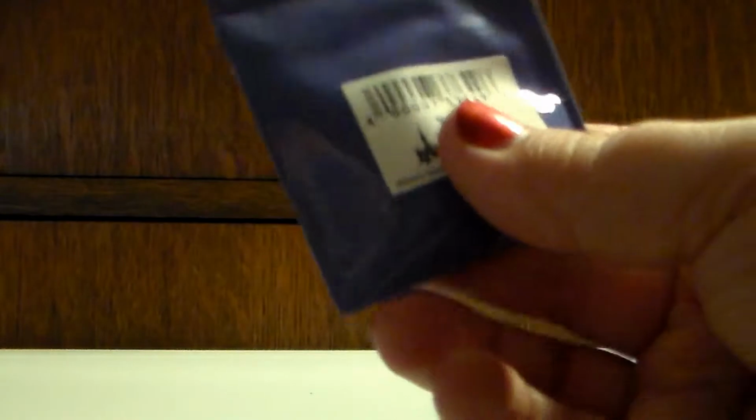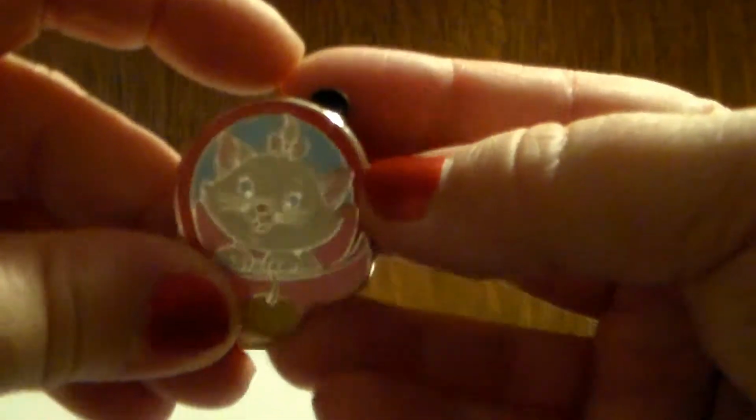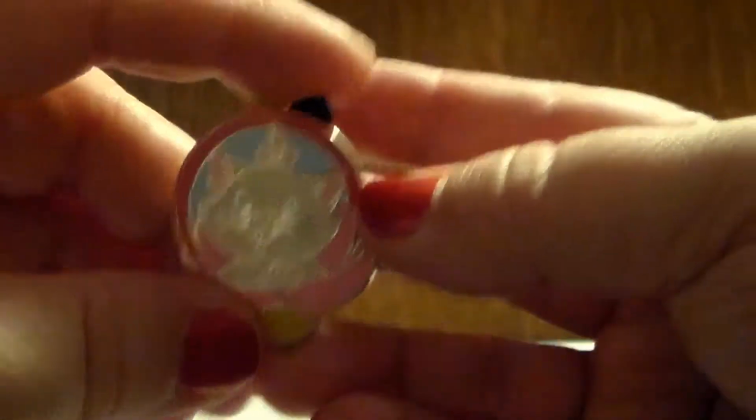And last of these guys. I feel like I should have got more, but oh well. They really like Marie, don't they?